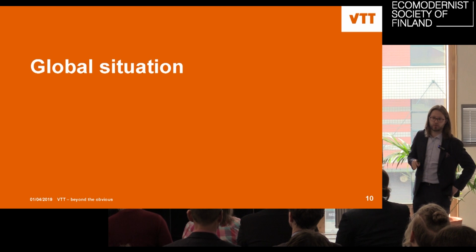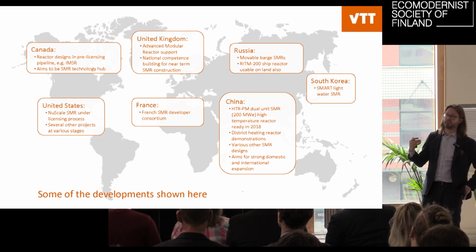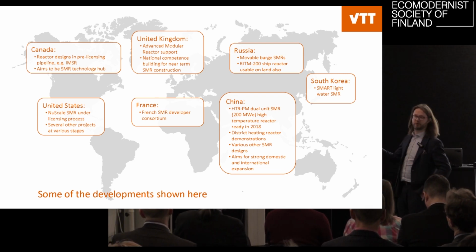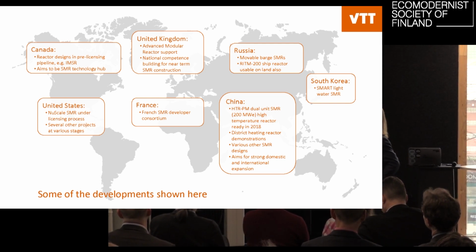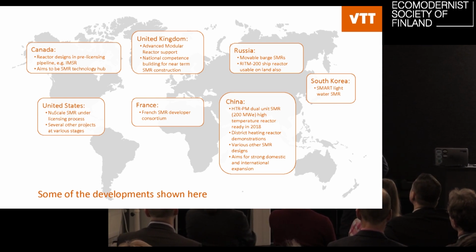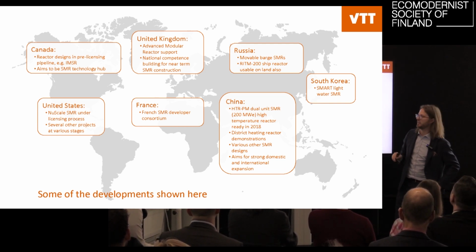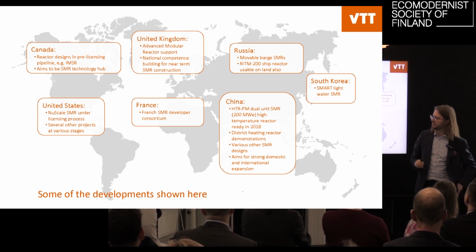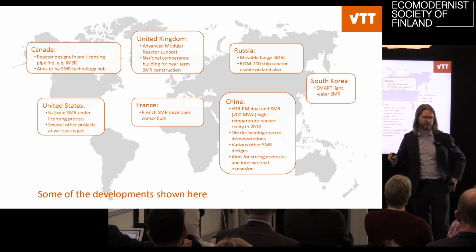When it comes to the global situation, what's happening with SMRs? They are being developed in very many places. This is just a few examples. Unfortunately, I did not have everybody present here on this, but they will tell about their own SMRs. But for instance, in Canada, Canadian Nuclear Laboratories aims to be the SMR technology hub. There are many projects in the pre-licensing pipeline. In the United States, of course, NuScale is under licensing process with several other projects going on.